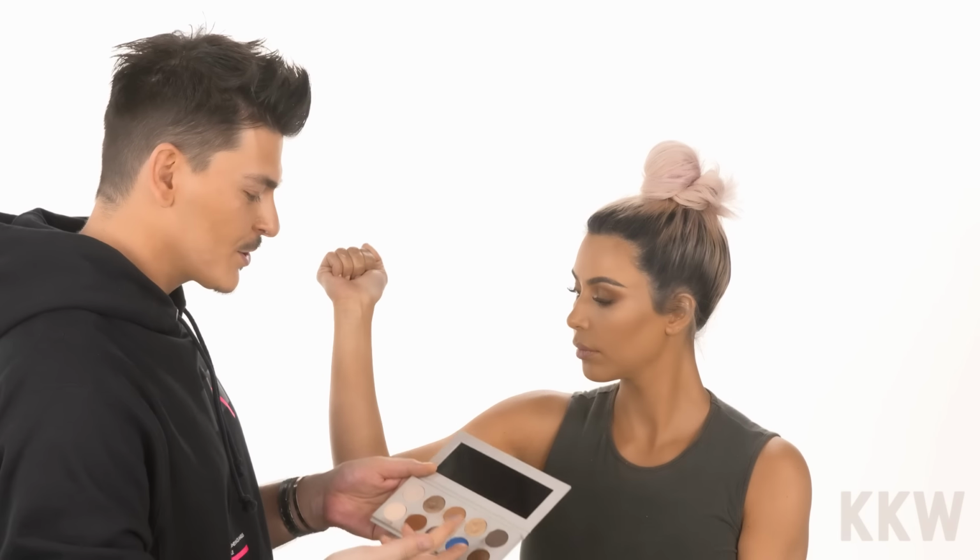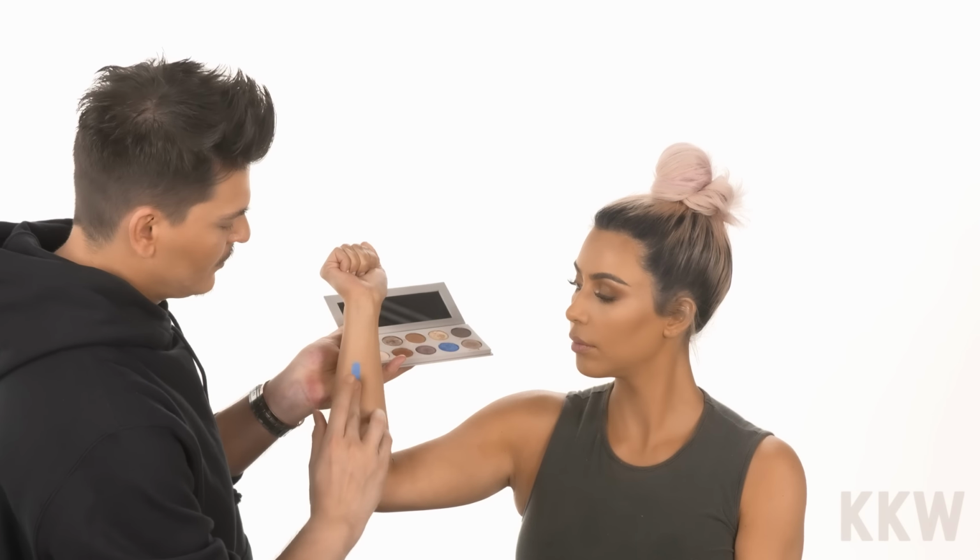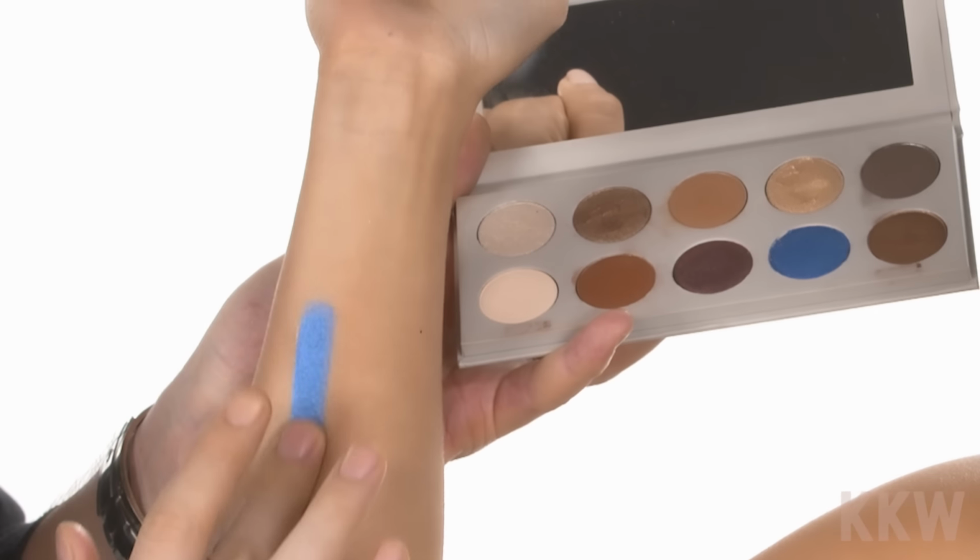Wait, so before I show you guys the lips, I just want to show you this swatch because I just realized we didn't get to show you guys this color. But look how beautiful that is. It really is so beautiful.